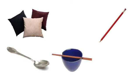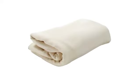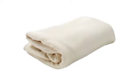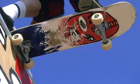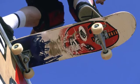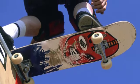Think about the objects you use every day and what materials they are made from. Let's talk about this blanket, made out of cotton, so it's soft to the touch and flexible. Some skateboards, like this one, are made of wood because they need to be solid and strong enough to hold our weight when we stand on them.